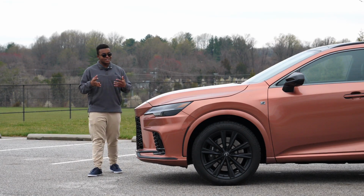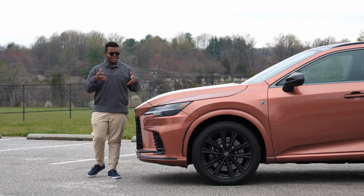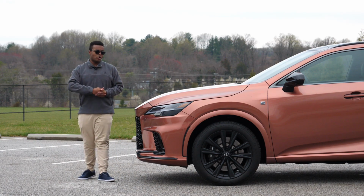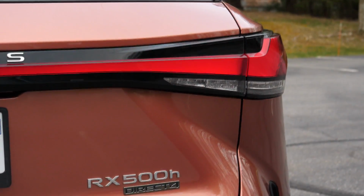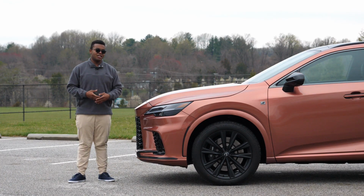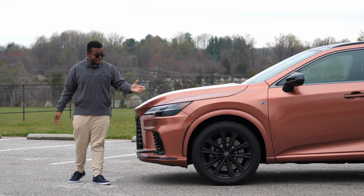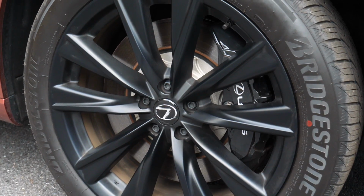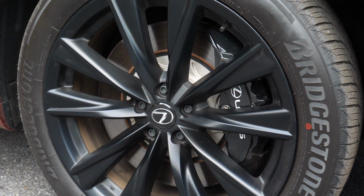Now you'll notice Lexus really seems to be pushing the F-Sport Performance persona on this new RX quite a bit, and you may be wondering if it's any more powerful or aggressive for street driving than the typical RX. And I was surprised to find 6-piston front calipers on this thing with 2-piece brake rotors. They're about 15 inches in size.